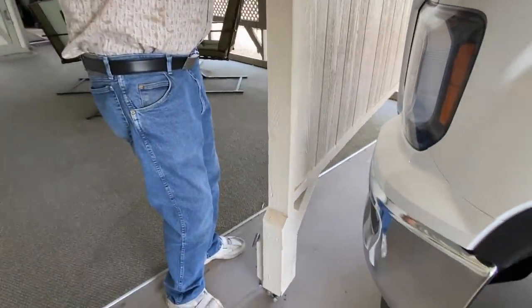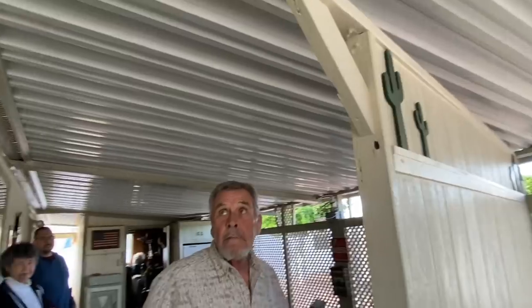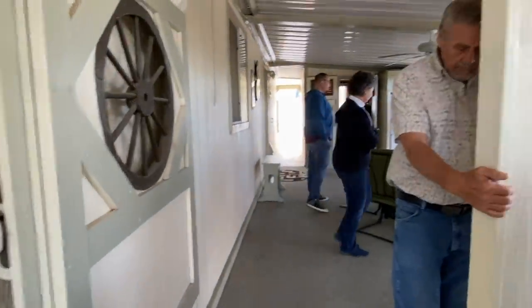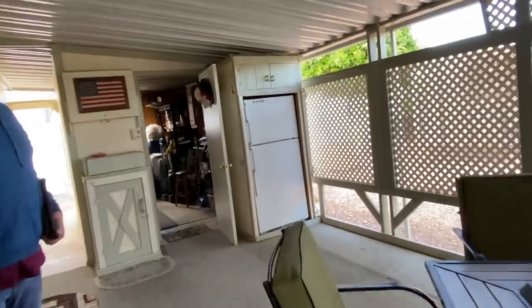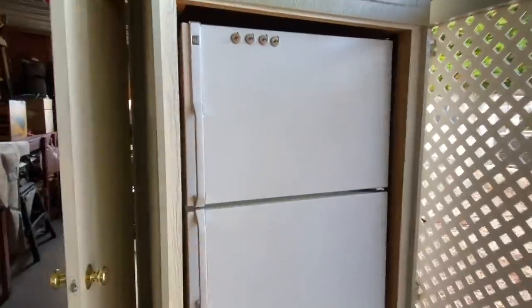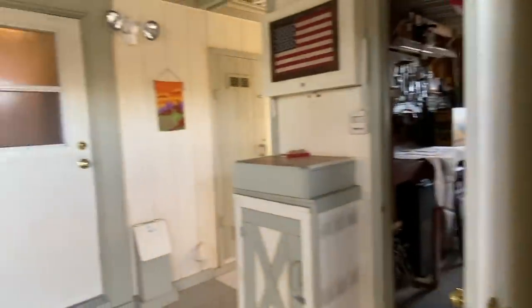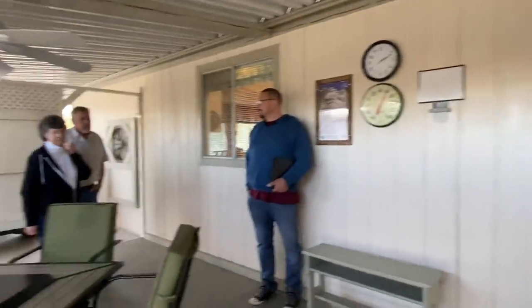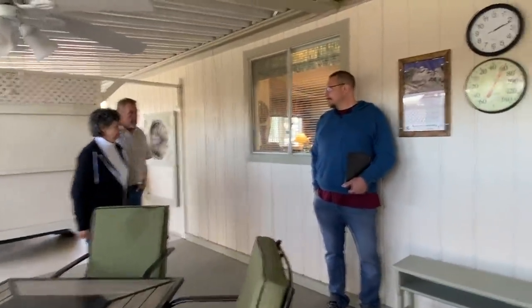Just very easily. And then you've got another little swinging door here, and then you secure it with the little latch. That is just a great idea. And then there's a place for an additional fridge, which is perfect if you have guests. And the access to the bathroom is right through that door too, so they don't have to go through the entire house.